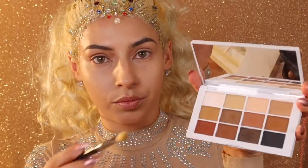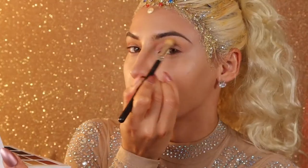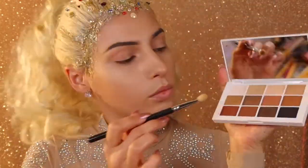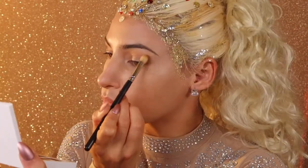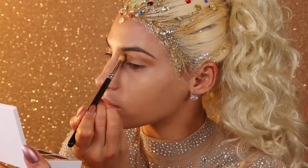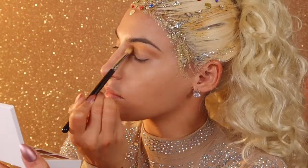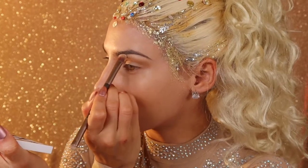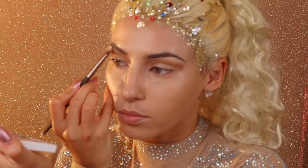Going in with my Makeup by Mario Master Matte palette, I'm going in with this second to lightest shade and I'm starting to create that crease. Going in with the lightest shade, I'm first going to highlight my brow bone and then I'm going to put this color on the center of the lid to act as a contrast to the crease.